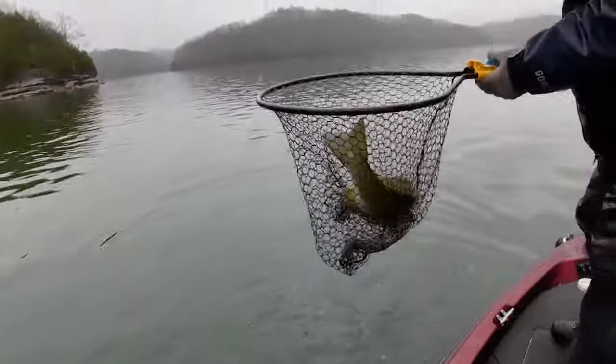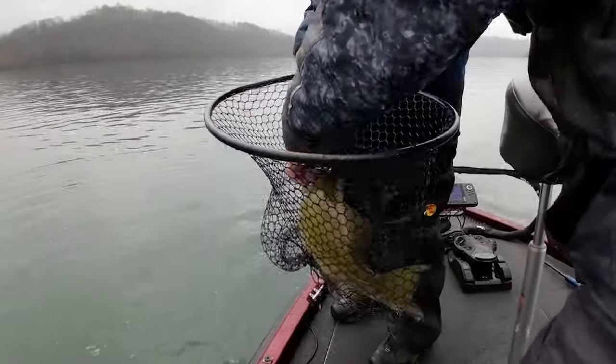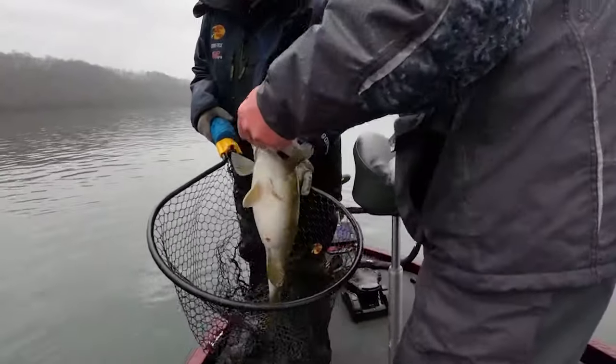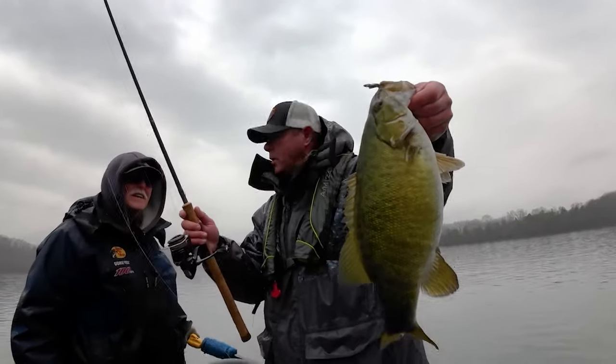There you go. I believe yours is a little heavier. See what we got here. He even come up and jump a little for us. Yeah, he did. There you go. About the same fish that you caught, I believe.